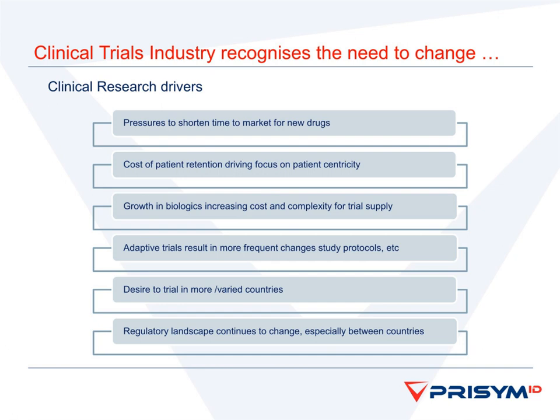Firstly, shortening the time to market. The pressure to reduce the time to develop new drugs and medicines continues, driven both by the patent cliff and an increasing competitive nature of the pharmaceutical industry. So time to market certainly remains a key driver for all.